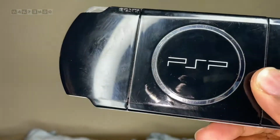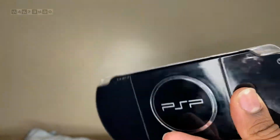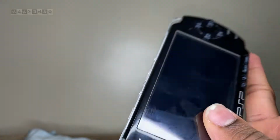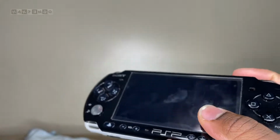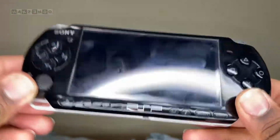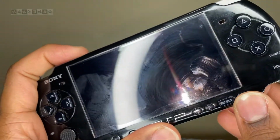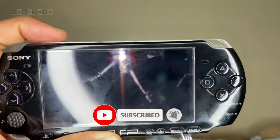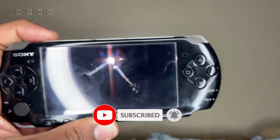Another thing that PSP did improve on the slim models, compared to the original one, was the disc drive. Usually it would make a lot of scrunchy noise, and it was improved with this model. So anyways, that's enough talk about hardware and button wise. Let's turn this baby on. So you just slide the power button, you get a green LED light.